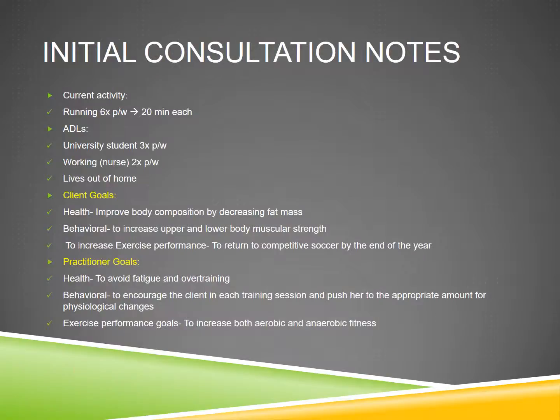The initial consultation note states that the client lives a fairly active lifestyle, running 6 times a week for 20 minutes each session. She is a full-time uni student attending 3 classes a week, as well as working 2 times a week as a junior nurse, and also lives alone. The client's goals were to improve body composition by decreasing fat mass, to increase upper and lower body muscular strength, and return to competitive soccer by the end of the year.